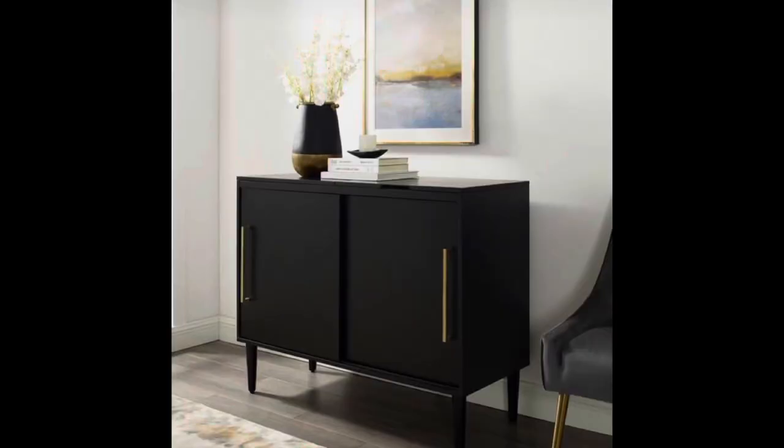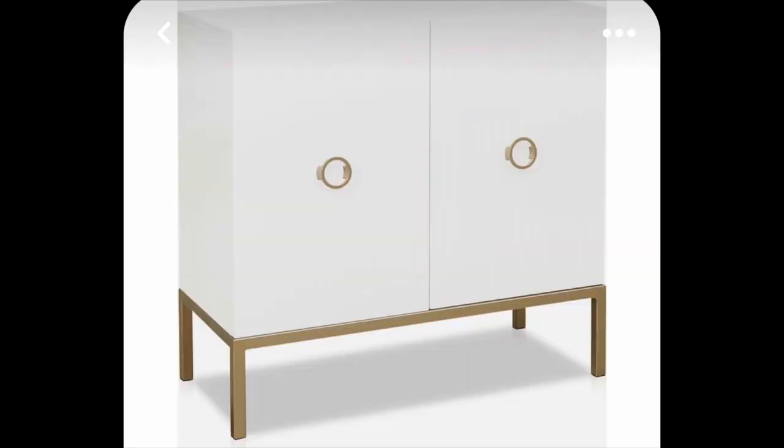Also, get storage that matches your home decor. Stick to a color scheme. It does not all have to be the same color. It does not all have to be the same finish. But if you have a color palette that you're working with, even if it's different types of furniture, different sizes, it's gonna look cohesive. So get storage that works for your house and get storage.